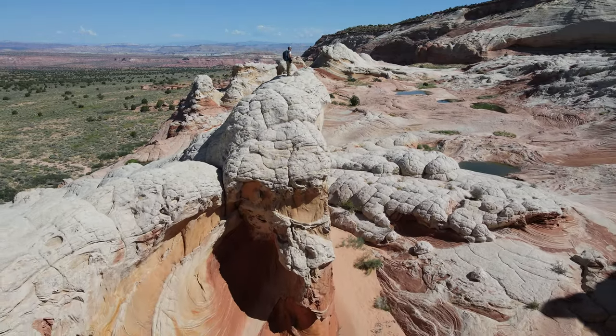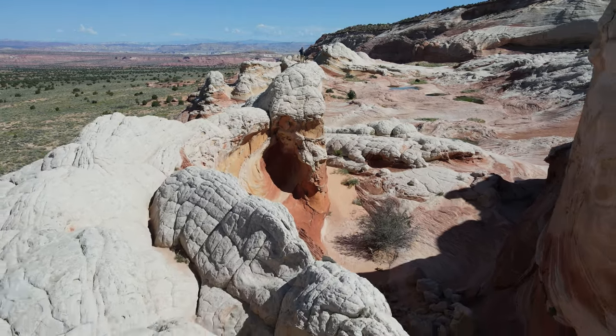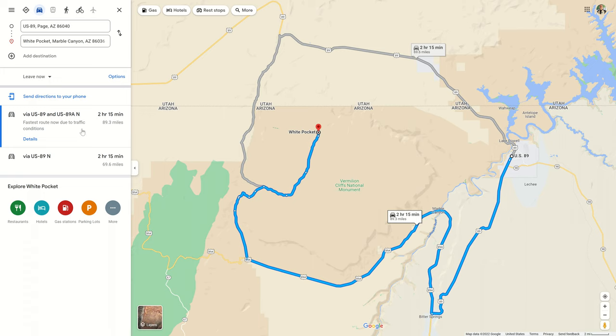White Pocket is a place near Page, a small town on the Utah-Arizona border. It is filled with mind-blowing rock formations. There are two routes to White Pocket from Page, the northern and the southern ones.